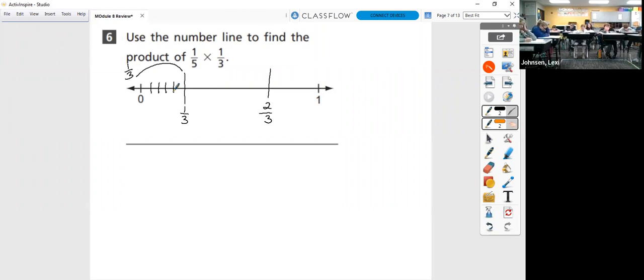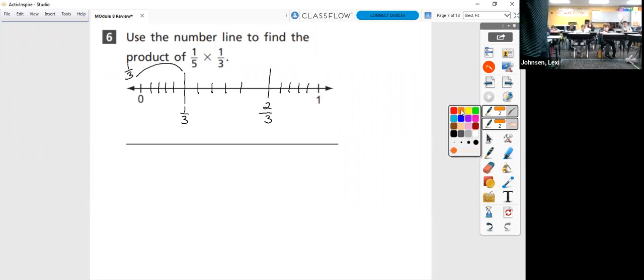But I have to do that to the other parts too, right? I still have to show 1, 2, 3, 4 in the other ones. I have to split the other thirds into 5 equal parts. Now I have to mark what is 1/5 of 1/3: one of the 5 equal pieces on the way to 1/3.